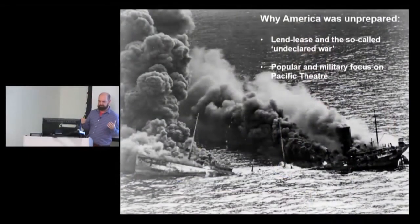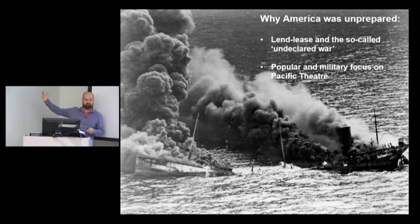So, as I said, we had this six-month period where ships were being sunk with relative impunity, and we have this perspective of America being the mightiest player in World War II. So why did we have this period where we were losing so many ships? Part of that is that the support for the war, at least initially, was in the Pacific theater. We had just suffered the Pearl Harbor attacks.